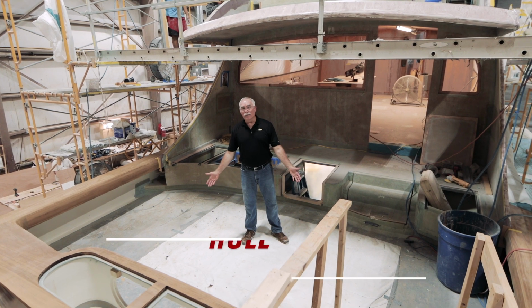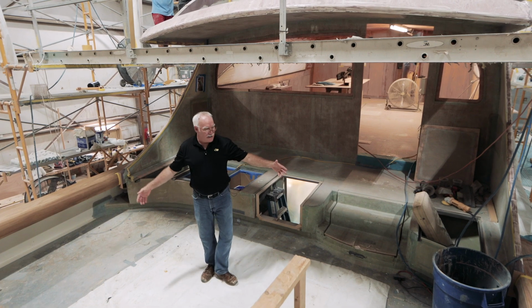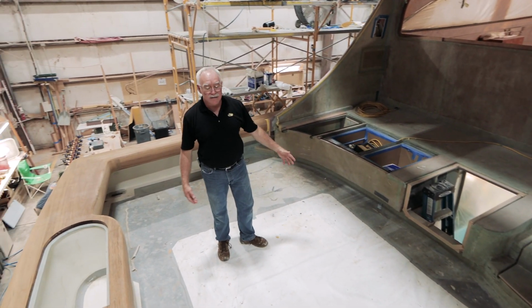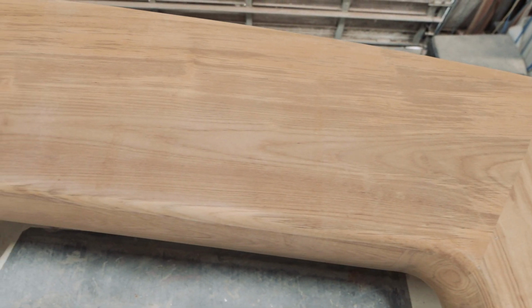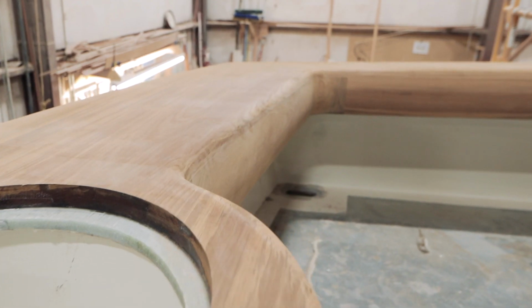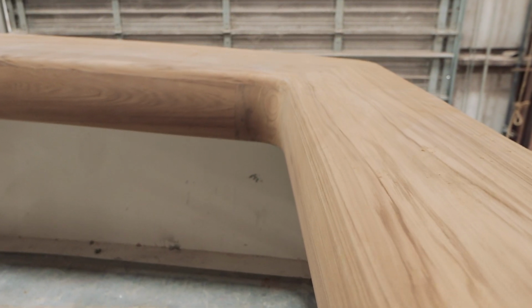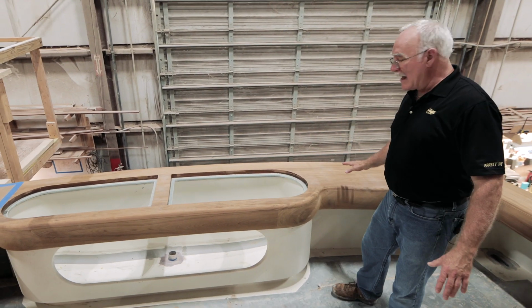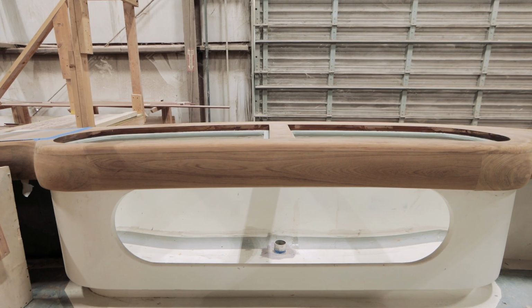Now, let's go check out 84. So I'm standing in the cockpit of the 84-foot hull number 60. This is a huge boat. The cockpit is like a dance floor. It's big. There's a lot of room and you can do a lot of cool stuff in a boat with a lot of room. One of the things that is normal on our boats is teak covering boards, teak coamings. It's just very comfortable to the eye, comfortable to the leg when a person's fishing, but it also has some practical application. Everything that's teak does not hurt your eyes out in the sun.